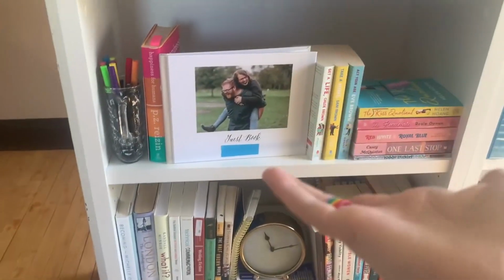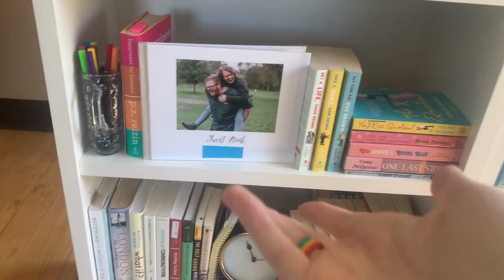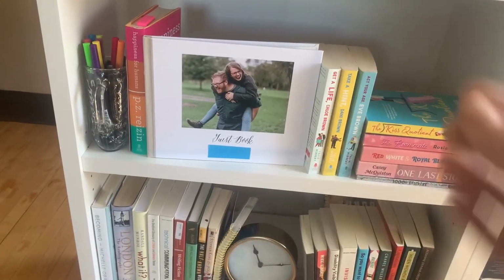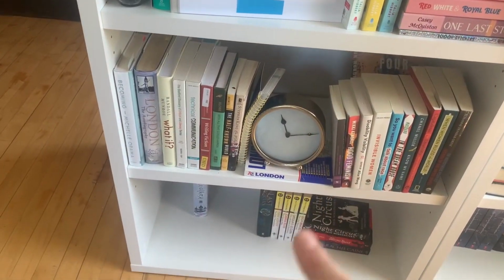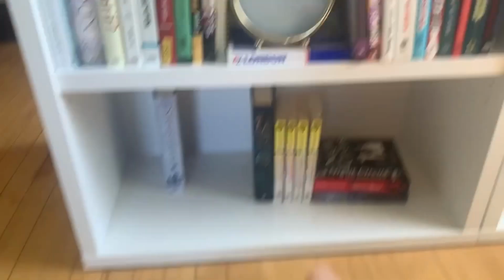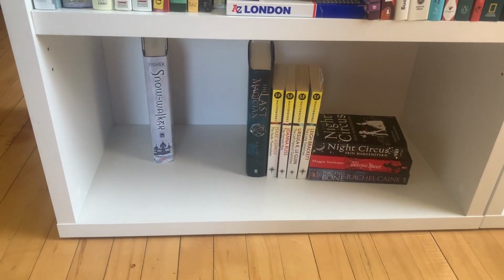And then over here, we've got my romance shelf, which I did a little video on. Still kind of a work in progress, but I'm still really liking the idea of having a separate romance shelf, a nonfiction shelf, and a TBR shelf. Look at that, I don't have that many books on here anymore.